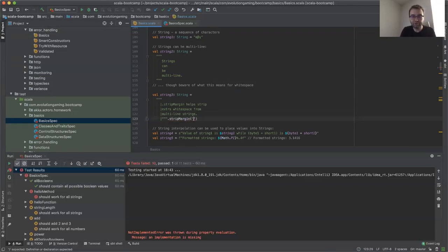Well, let's check again. So pipe is just the default. It could also take, I don't know, an ampersand, and then we can replace that with ampersand. It could be the same thing, really. Anyway, this is going to strip everything on the left side, and thus we will not get the extra new lines. The default is the pipe symbol.